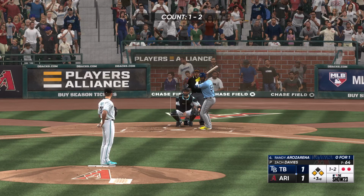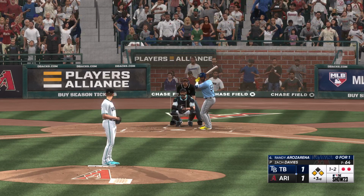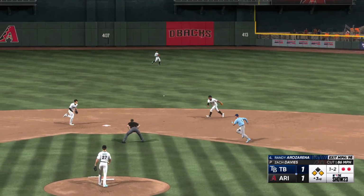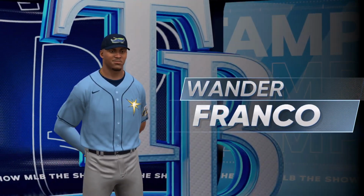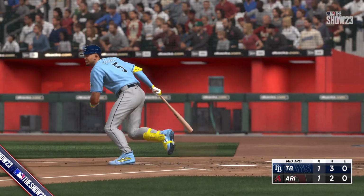And next will be the cleanup hitter, Randy Arozarena. He's 0 for 1. Smoked on the ground to second. They get the force. That's out number 3. So 1 run in the inning on this base hit. All even now at 1-1.